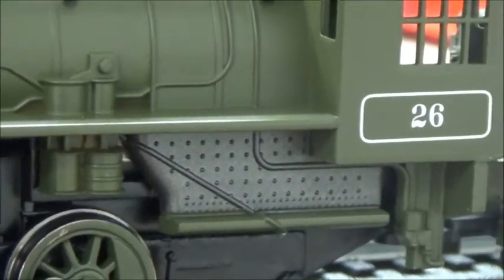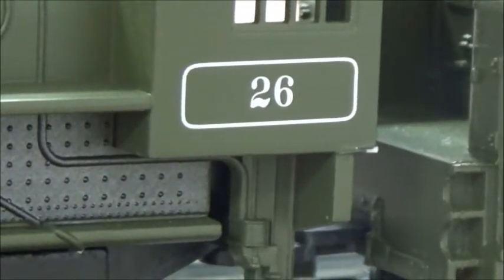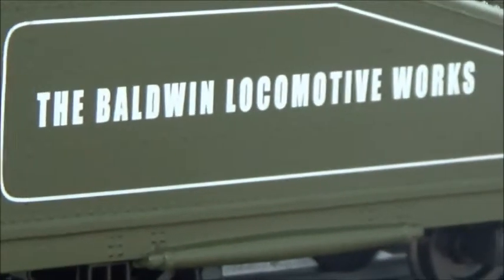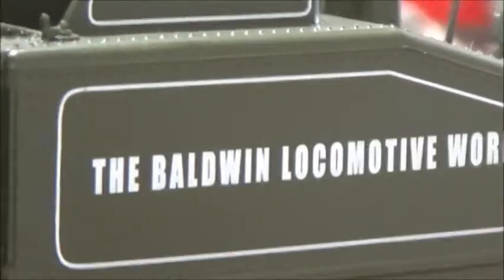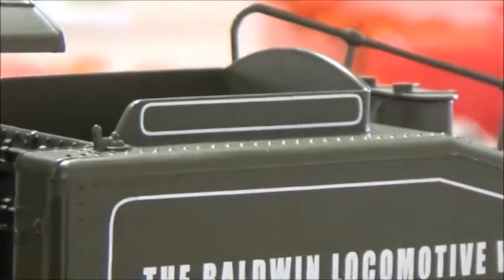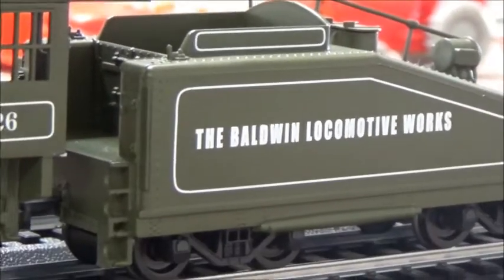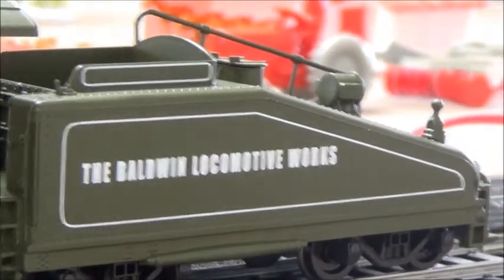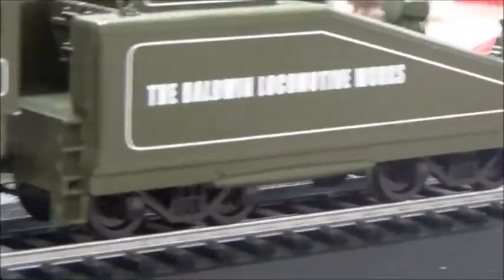There's the firebox. Number 26. In fact, I turned 26 this past January. Here's the tender, the Baldwin Locomotive Works. Nice detailed tender. Let's have a much closer look.